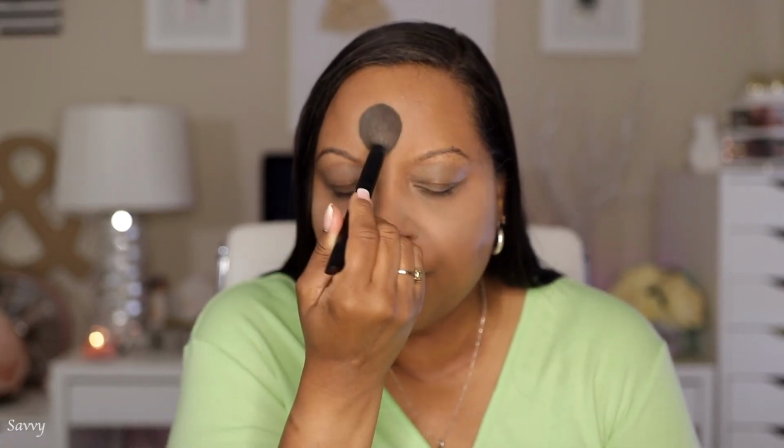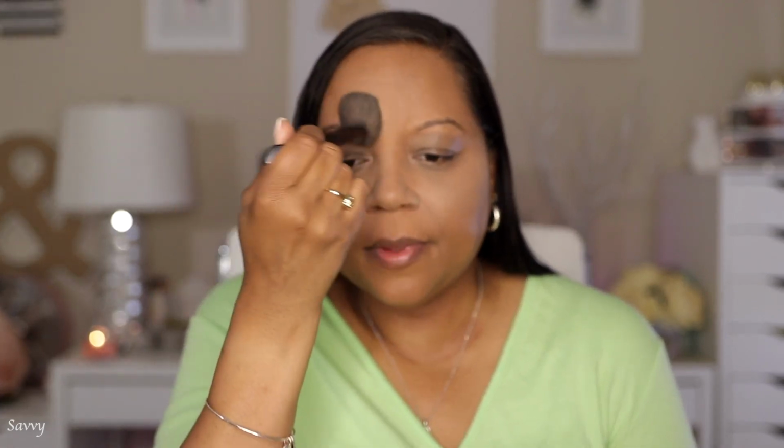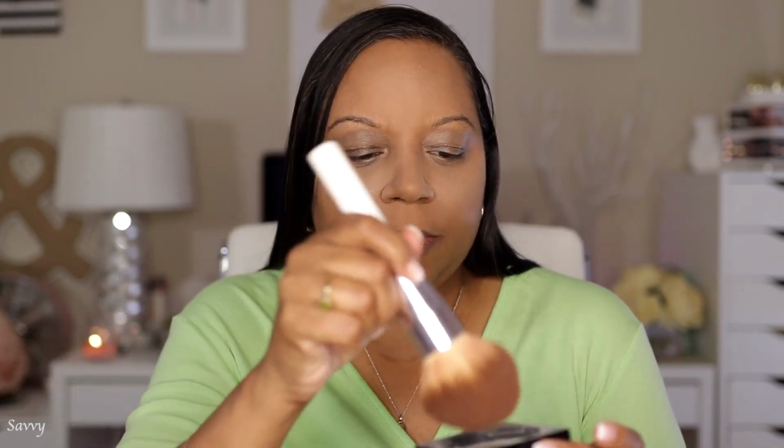So I'm just gonna blend this out under my eye first. And I'm gonna put a little on my T-zone first using the same small powder brush. I like to put a little bit more in the corner of the nose, places where you get a little more oily. Now I have a little bit left here, not much. So I'm going to take this La Mer powder brush and I'm just going to pick up what's left in here. And I will apply this to the rest of the face.